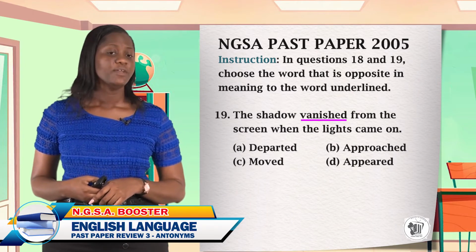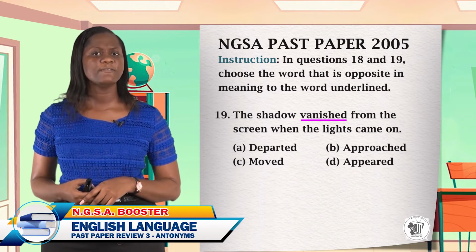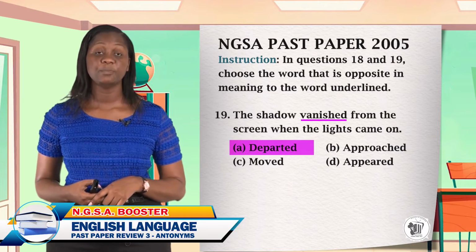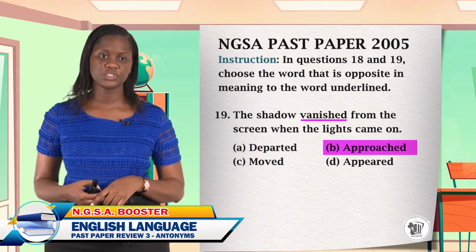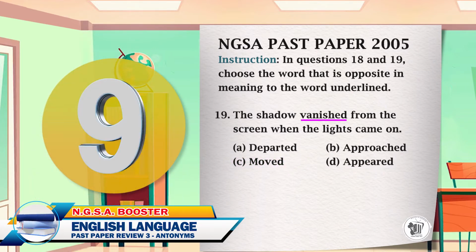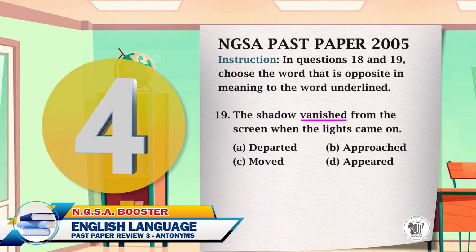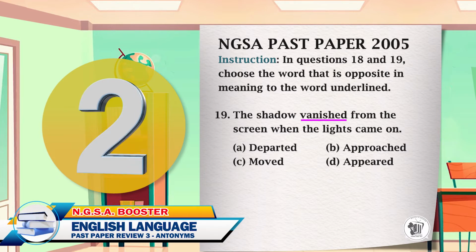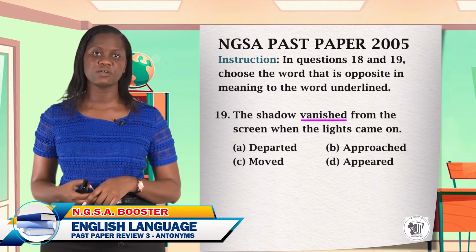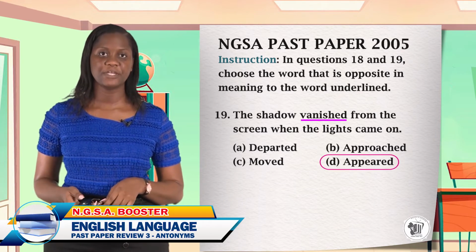Number 19. The shadow vanished from the screen when the lights came on. We're looking for the word opposite in meaning to vanished. A, departed. B, approached. C, moved. Or D, appeared. Definitely, boys and girls, the opposite of vanished would be D, appeared.